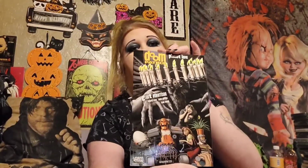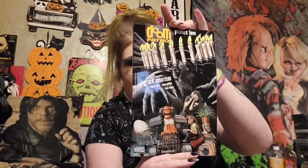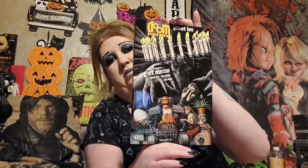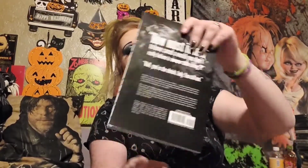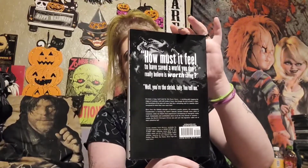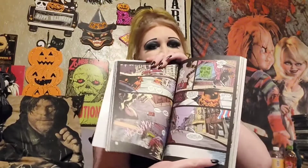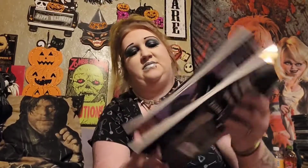And then I found a Doom Patrol Planet Love comic book from Vertigo. Well, DC, but Vertigo Comics is what's listed below. I haven't seen any of the Doom Patrol show or anything that's going on, so I have no idea, but this just looked interesting again. And this one is a graphic novel, comic, whatever.